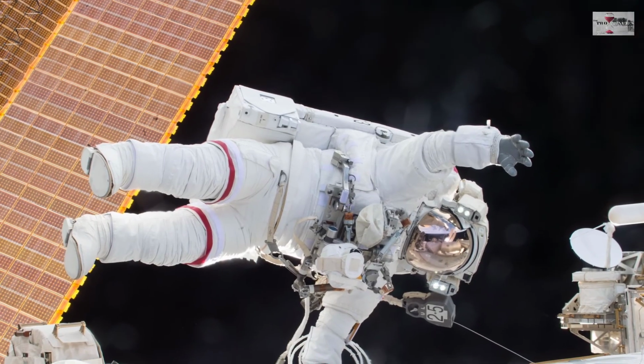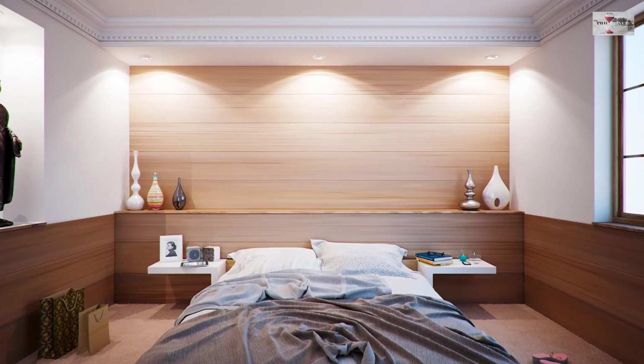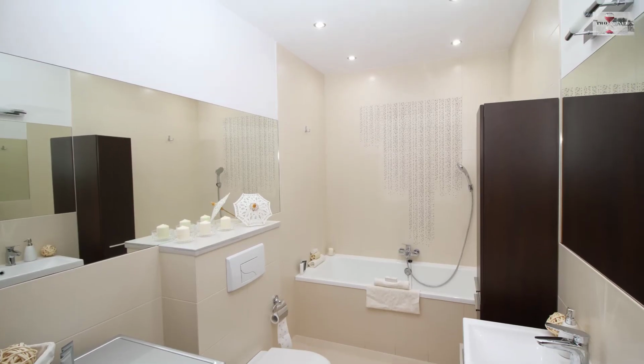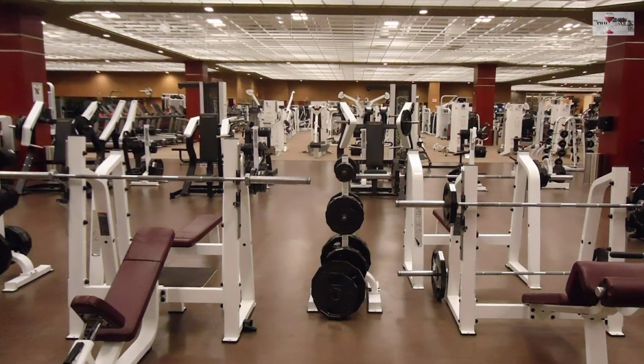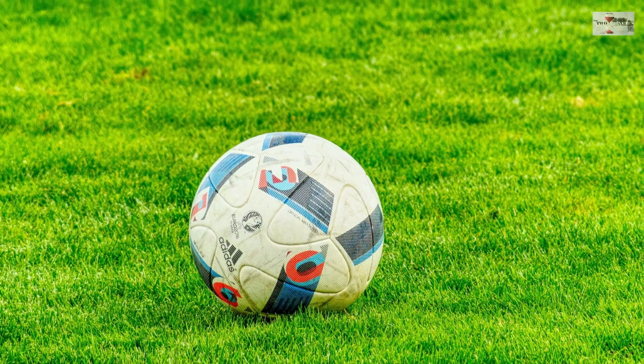The station can hold about 6 members to live in it. The living environment has 5 bedrooms, 2 bathrooms and 1 gym. The entire living area is about the size of a football ground.